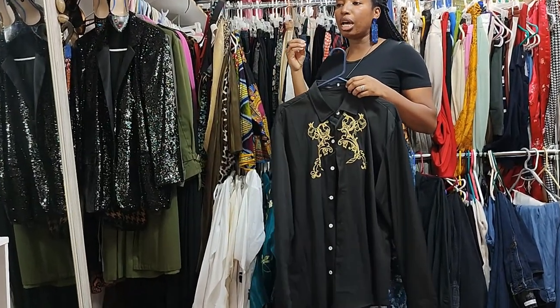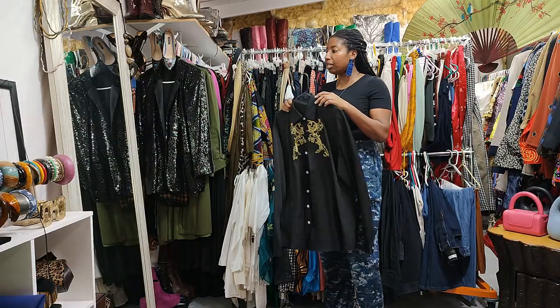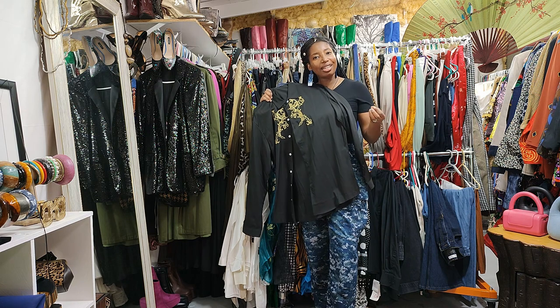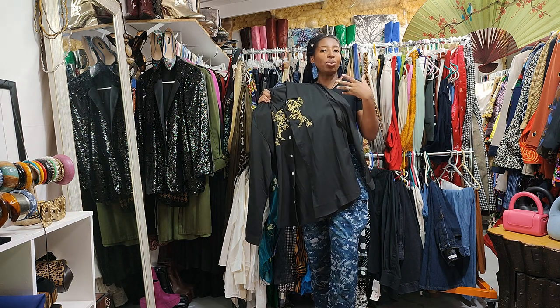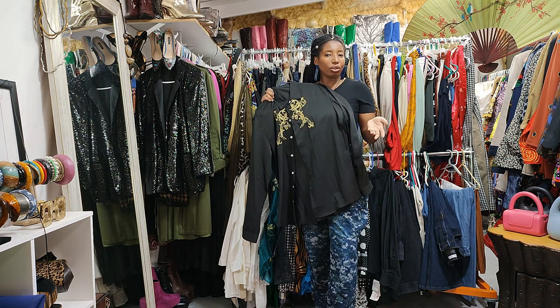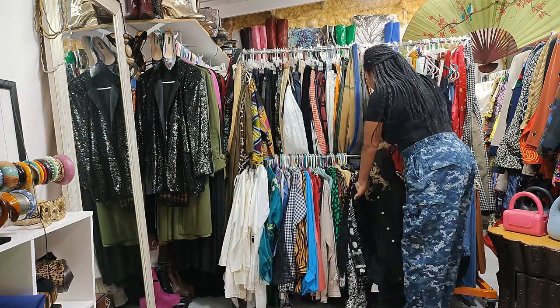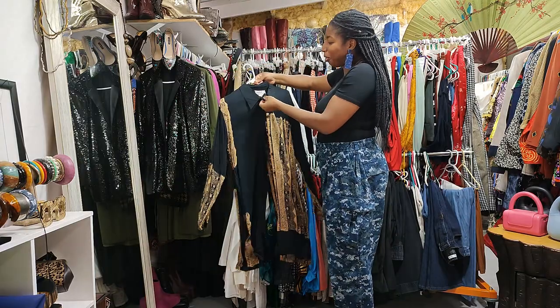And if you do not know sometimes what to wear, you just throw this over anything, you just dress up, you look elegant, and you look like you care, like you took time to get dressed, and you really did it. So I love that. Keeping this for sure. Oh, I hope it fits, sis.